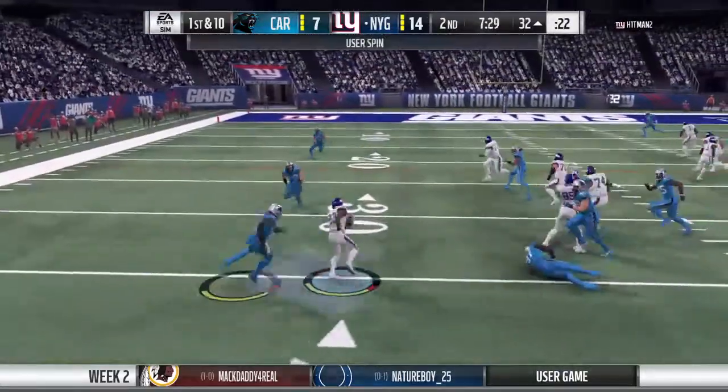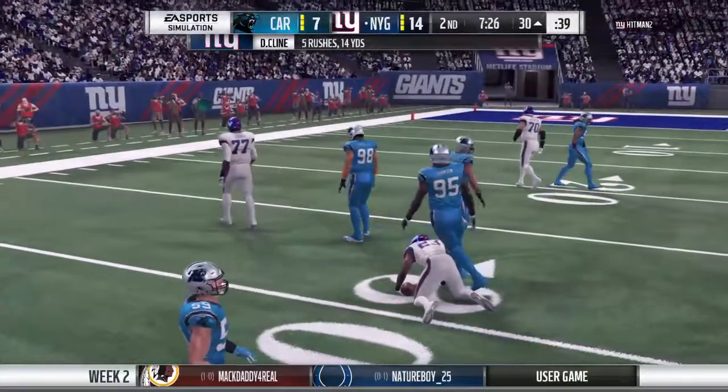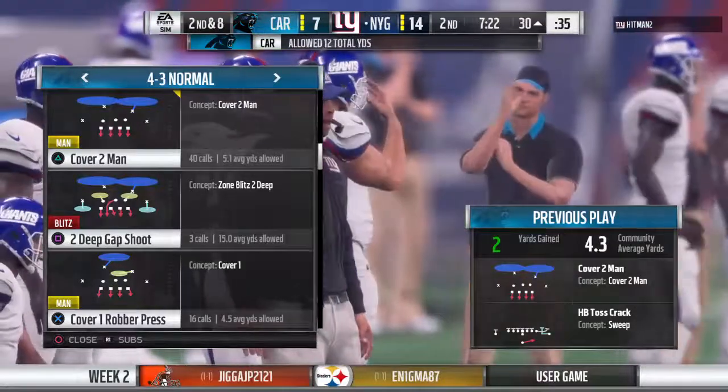Now they'll run it on the toss. Gave a glimpse of his quick feet, but not a whole lot of space down at the 30. 2 yards on the pickup there. It'll be 2nd and 8.